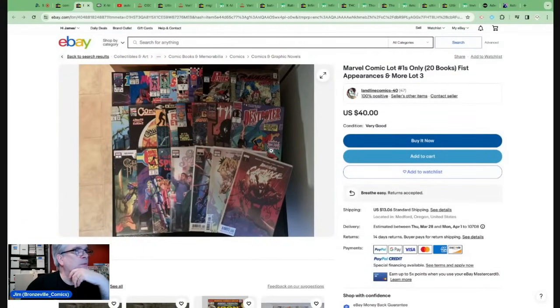It looks like some really... Carnage, NFL Super Pro, Ravage 2099. I think this is going to be... I don't even know what this is down here with the picture cover. But I think I'm going to skip it. Miracle Man and Marvel.